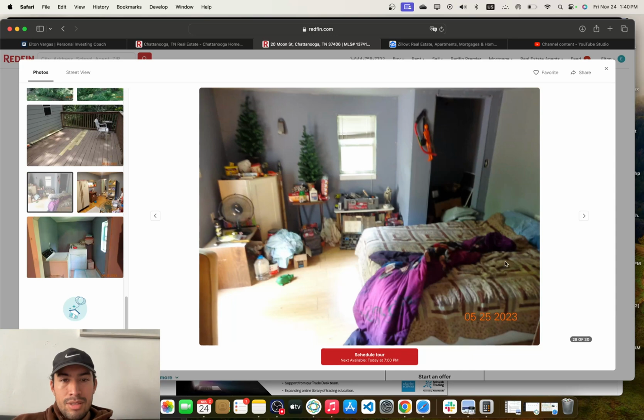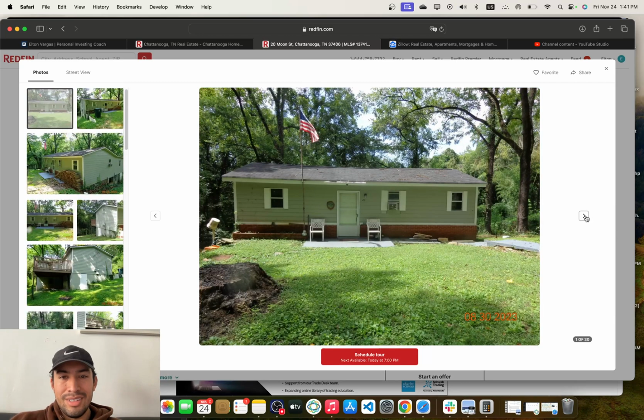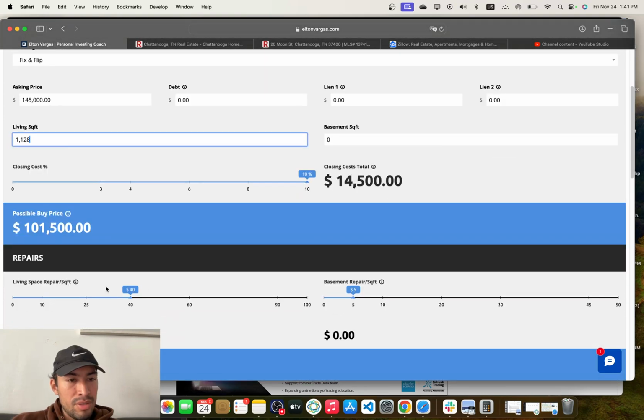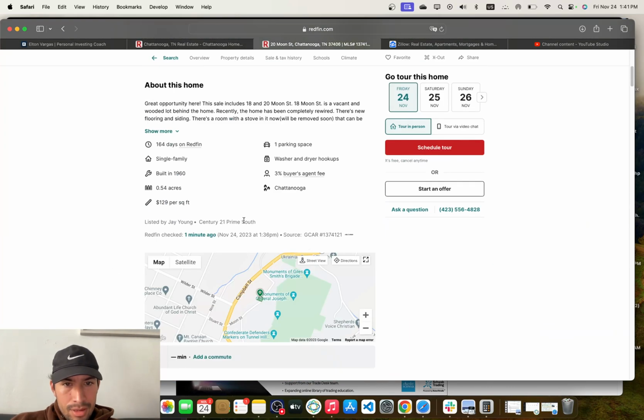Look, the holiday decorations are already up on this one around May. And then the kitchen, it looks like there's no kitchen. The laundry room looks like you're walking into a coffin. That's a coffin shape right there. Not a good entrance. So let's see where we're at. I would say it needs about a good $30 a square foot in repairs. Let me check out the basement. Does it have a basement?